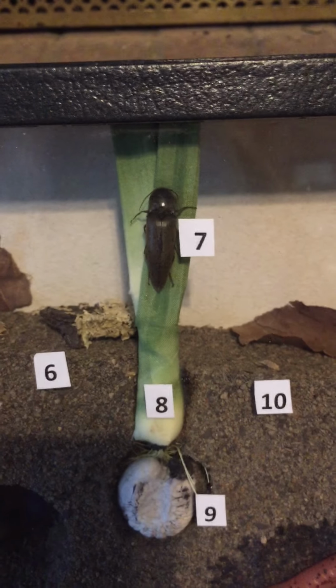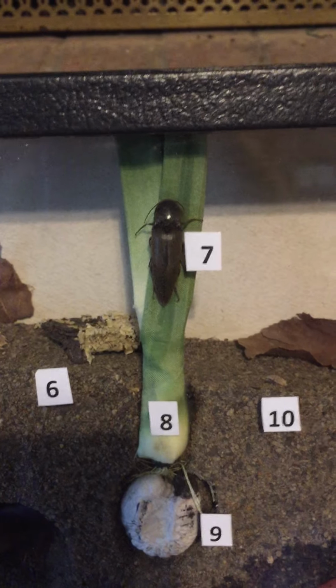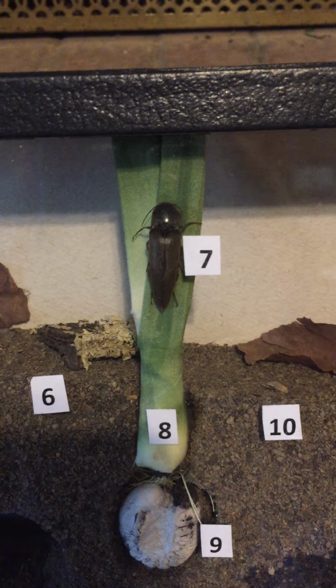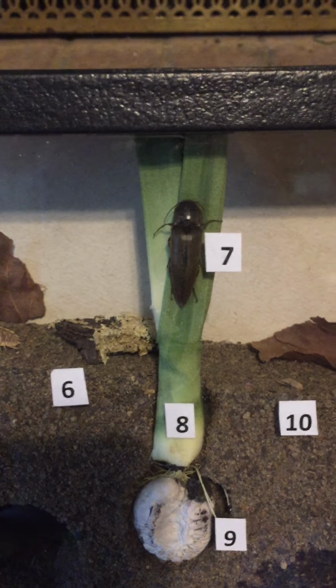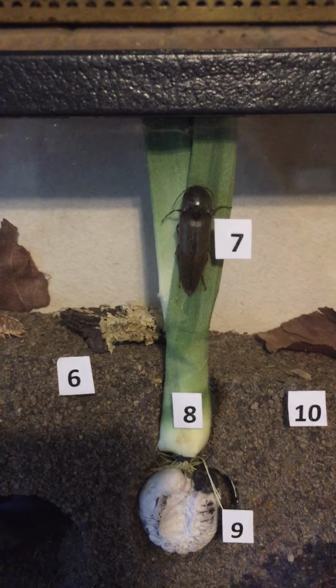Number 8. This is a wild onion. Wild onions are edible and used in herbal medicines or tonics. You can see the beetle larva feeding on its roots in this biorama.